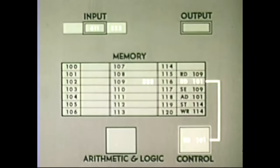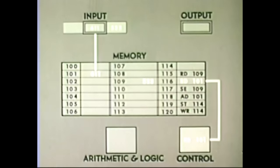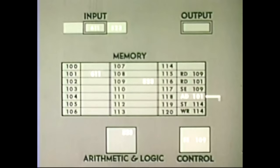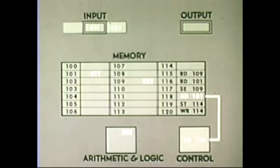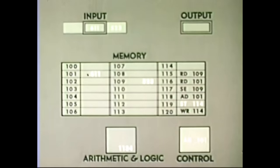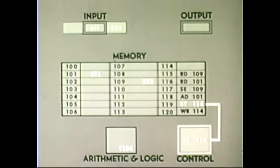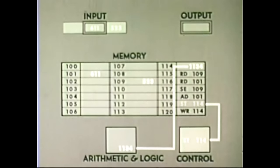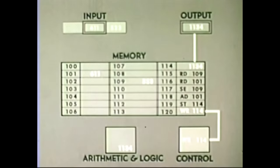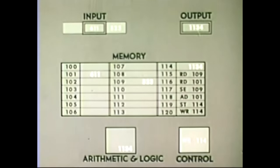The control section now interprets the next instruction, read 101. And continues through all the instructions: send 109, add 101, store 114, write 114. The control section may be compared to a quarterback. It calls the plays, but it calls them in electronic language using the coded abbreviations that the system is keyed to obey.